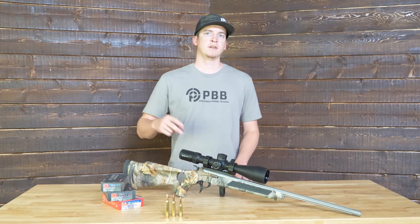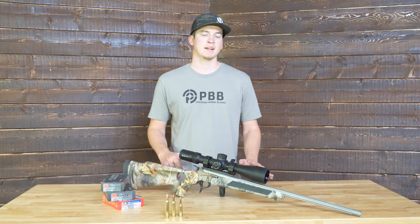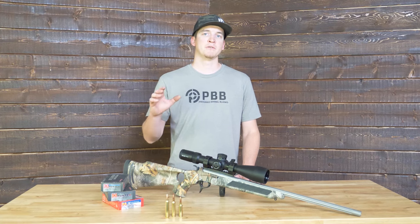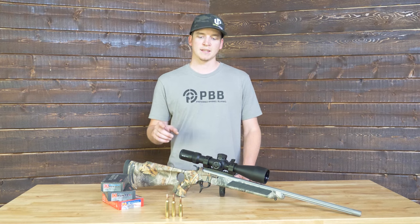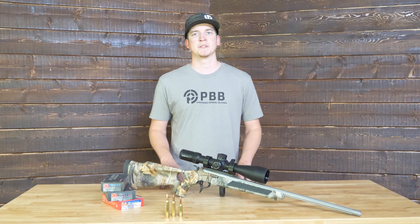Number two on our long range capable lightweight hunting rifles is a 7mm Rem Mag. Nothing wrong with going with the classic 7mm Rem Mag. It is a belted magnum case. It is a long action cartridge, and it flat out performs in the Thompson Center rifles.